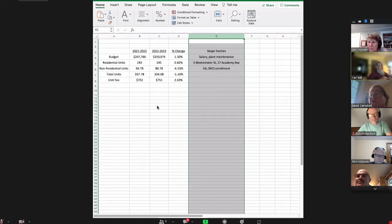Now, if you want to see the spreadsheet with all the data, I'm rather happy to show it. Carl, can I talk about users for just a second? Yeah. We also have some ideas that there are other units in the village that have second units and should maybe pay an additional fee. However, I don't have proof positive, and I've reached out to the property owners.